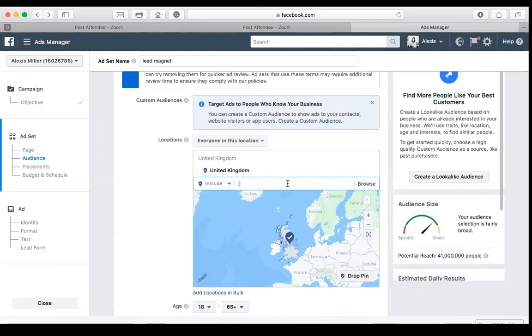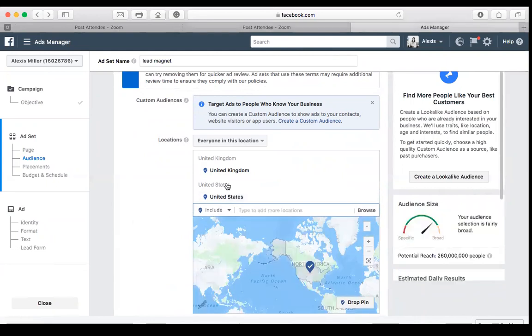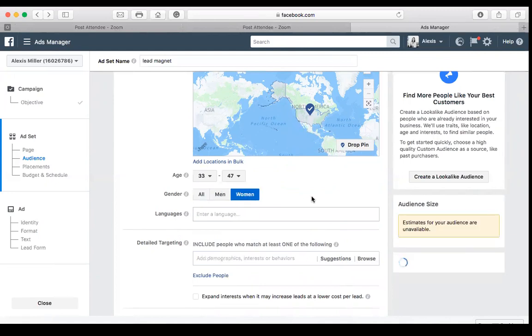There we go. Country, so United States. Okay, so that's just the areas of focus that I am going to look at for this. So for me, my target market is somewhere in the region of, say, 33 to 47, let's say. Again, don't just guess all of this. It is a little bit of research you want to do, and they're women.